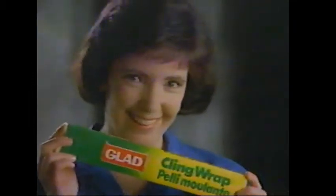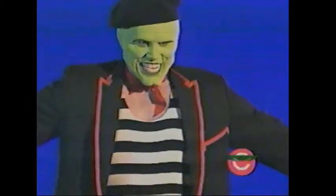Glad Cling Wrap helps keep food fresh. Glad Cling Wrap is easy to use with a touch stick spot that keeps wrap at your fingertips. So which one's the special one? Glad Cling Wrap. And action.